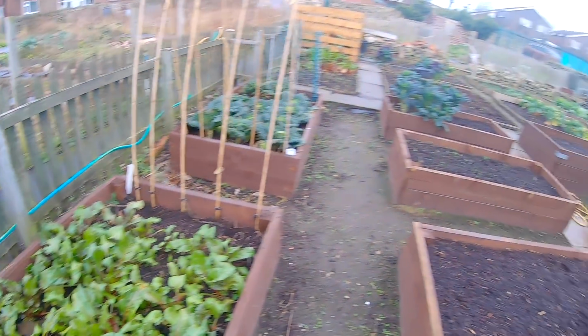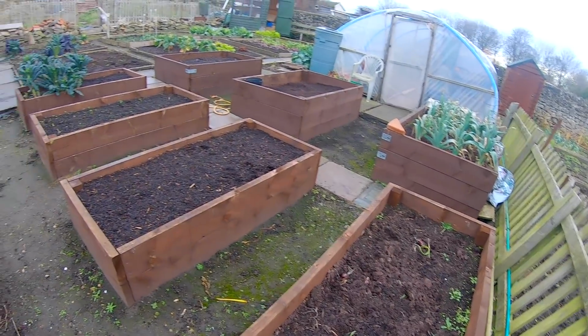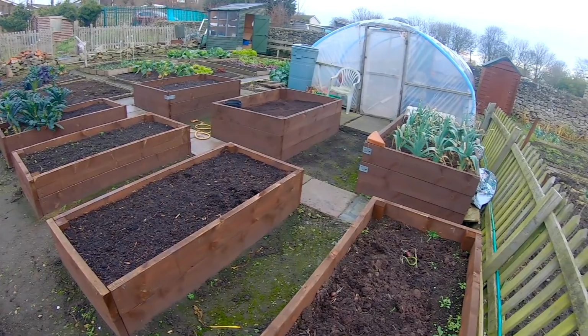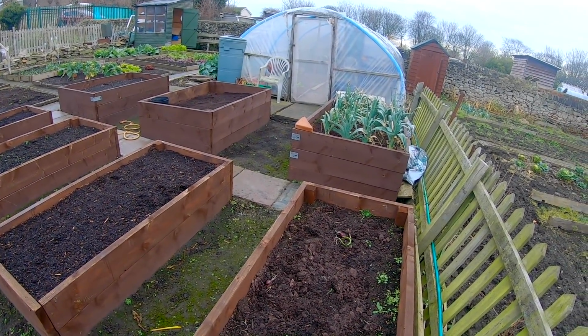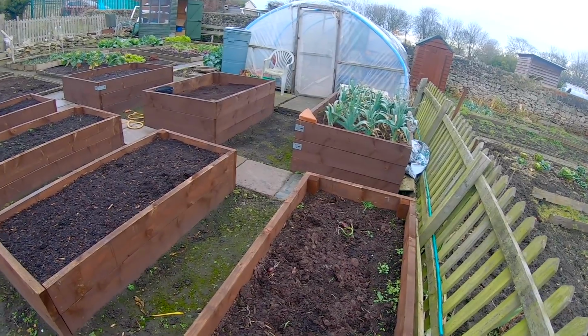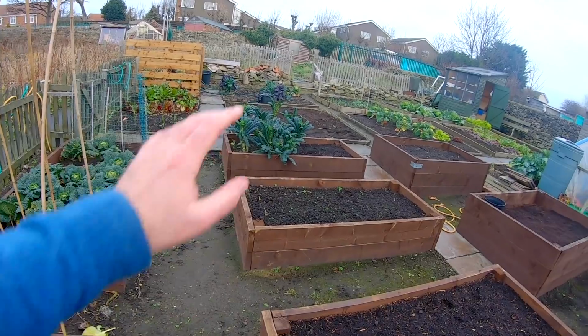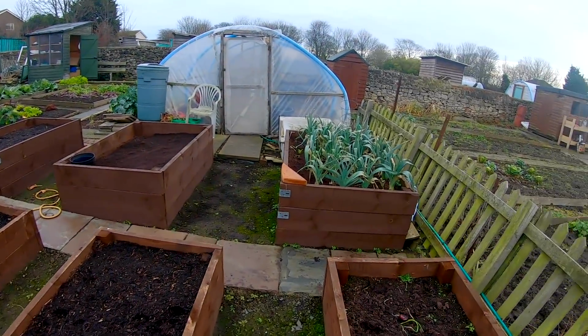So that's that. Now you can see the beds there are all basically empty, just waiting its time, giving it a bit of rest, letting the garden take a breath of fresh air, or a breath of relaxation, should I say. So I'm not 100% sure what's going in these. You can see up the top there, we've got some more Cavolo Nero in that bed. Leeks in there, they're still going strong.